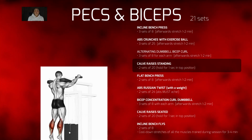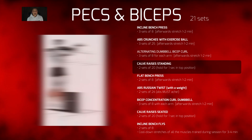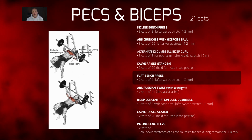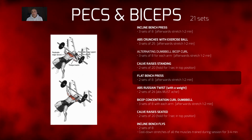Now you move on to calves. 2 sets of 20 standing calf raises. Next up is the flat bench press. This time you're not doing 3 sets, but you're doing 2 sets of 8 reps each. After training, you stretch the pecs again for 1 to 2 minutes.